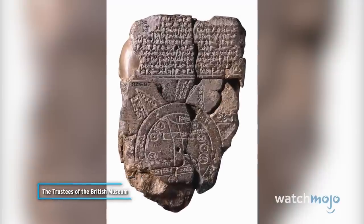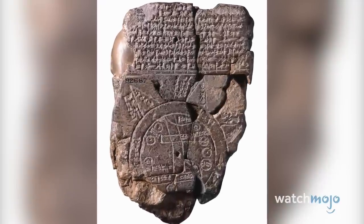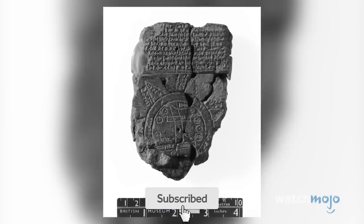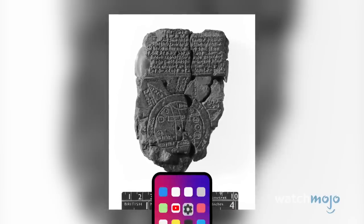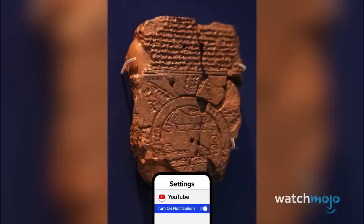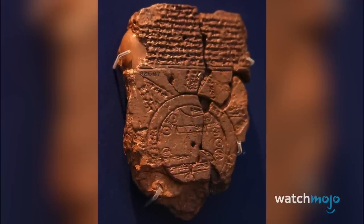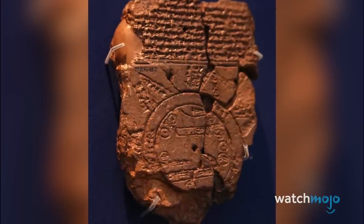Housed in the British Museum since the late 1880s is the Babylonian Map of the World. But don't go expecting some extravagant wall-mounted tableau. This little thing measures about 5 inches high and 3 inches across. Still, it is an amazing bit of human history. Dating from the 6th century BC, this map depicts the Euphrates River and its surrounding environs like Babylon and Susa.